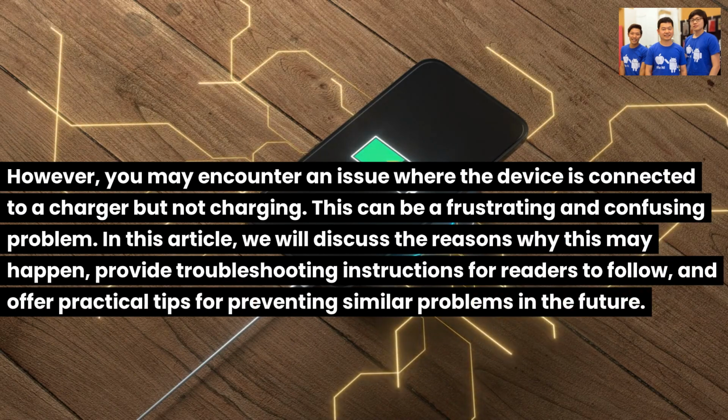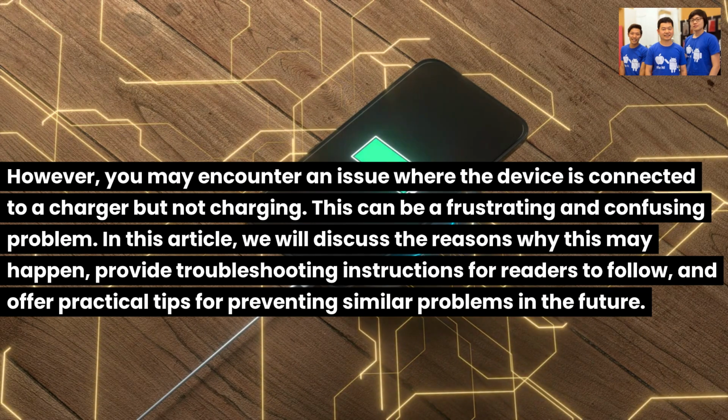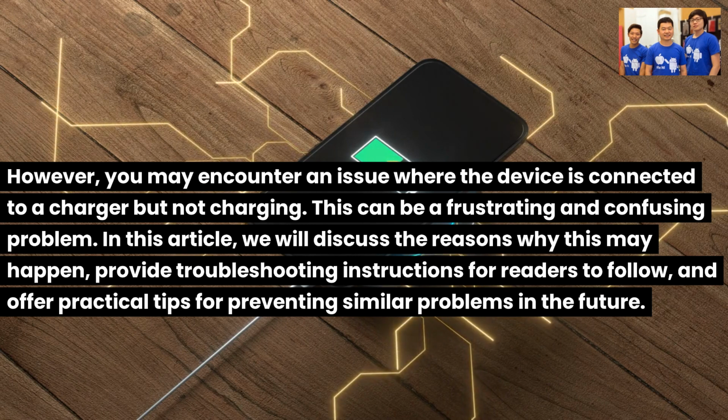This can be a frustrating and confusing problem. In this article, we will discuss the reasons why this may happen, provide troubleshooting instructions for readers to follow, and offer practical tips for preventing similar problems in the future.